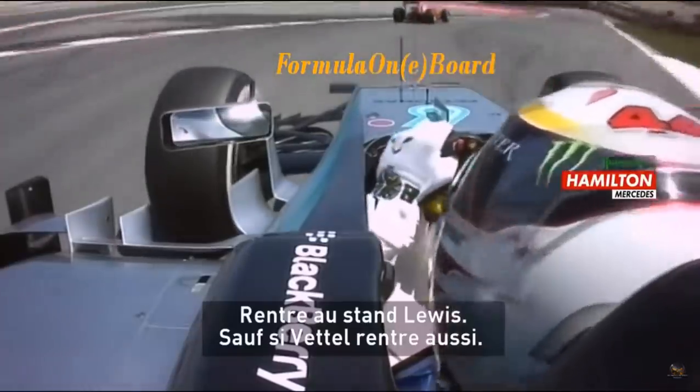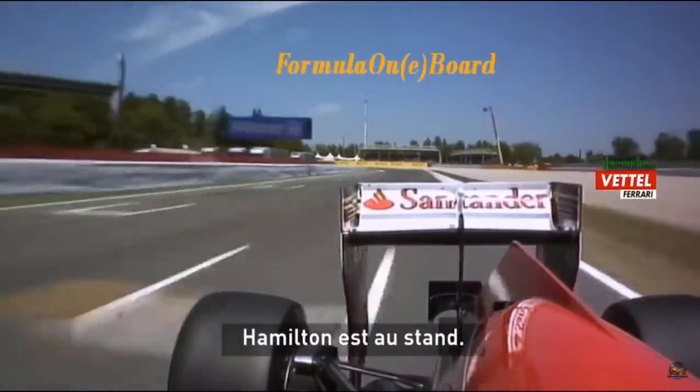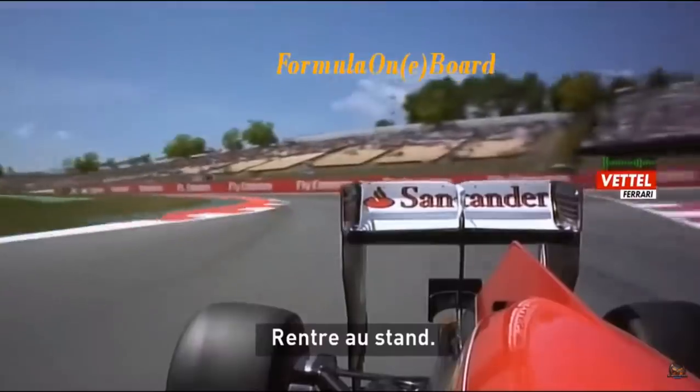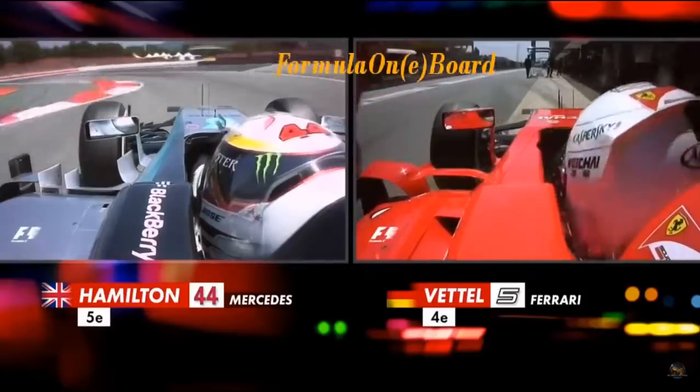Vettel, box, do the opposite to Vettel. Hamilton in the pits. Pushing hard from the outlap. Box now. Hamilton's stop was very slow.